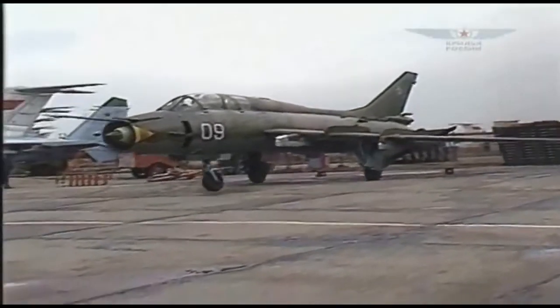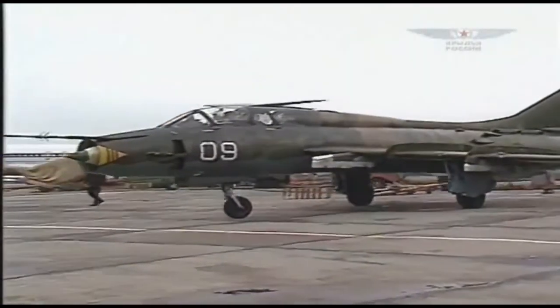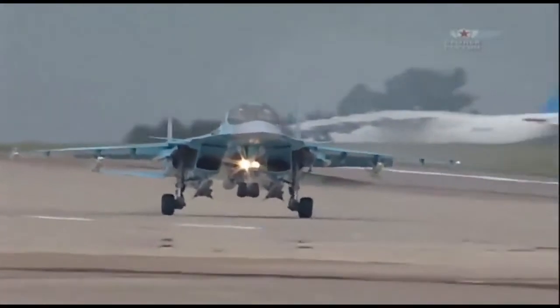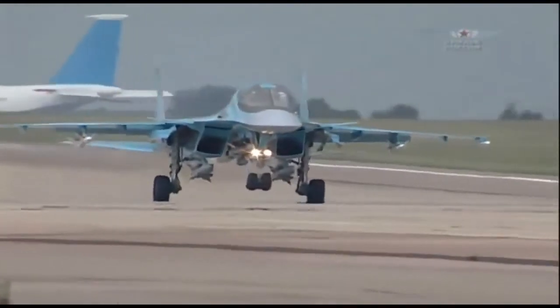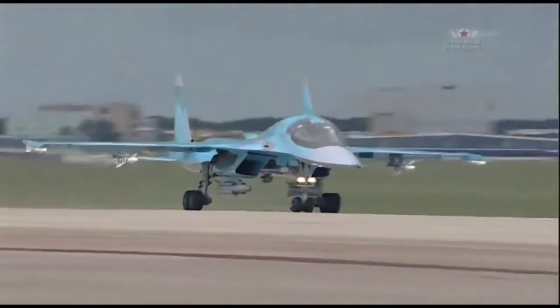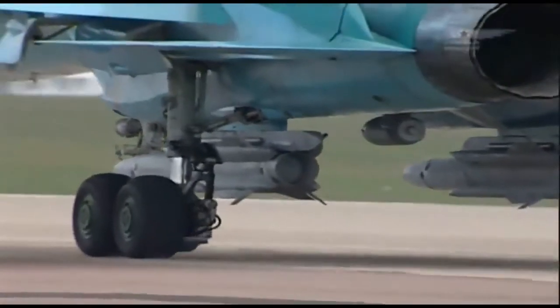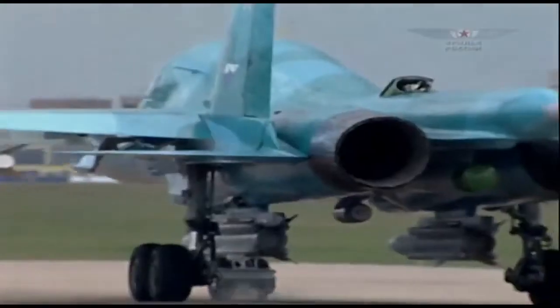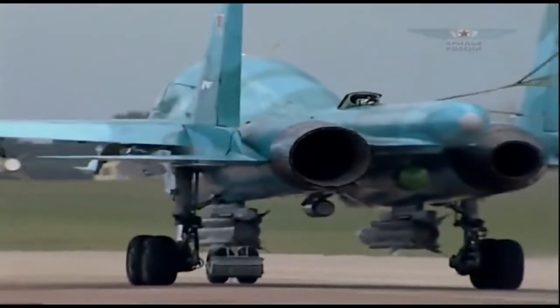MiG-27 and Su-17 were announced unreliable and were sent in custody. The way for Su-34 seemed to be clear. The Air Force could not remain without these striking aircraft. But those were the cloudy 90s. It was easy to decommission one type of aircraft. It became very hard to substitute it with another.